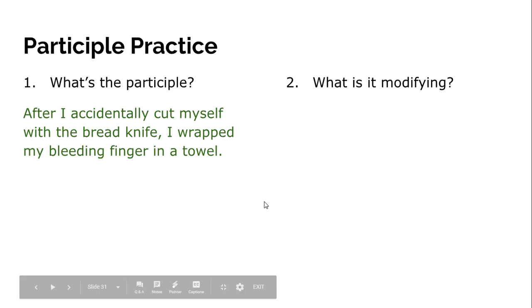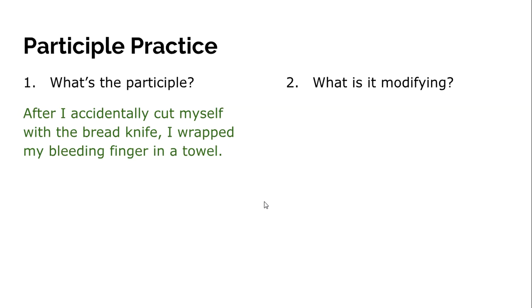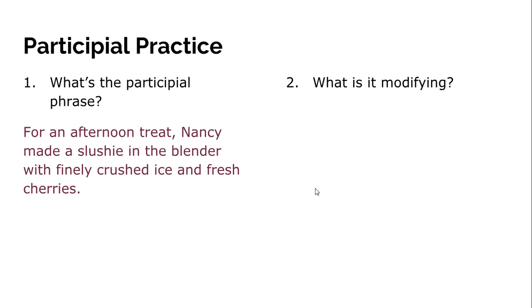Here's another sentence in green. After I accidentally cut myself with the bread knife, I wrapped my bleeding finger in a towel. In this case, we have an -ing participle, bleeding, and it's modifying finger. It's telling us what is happening to the finger.